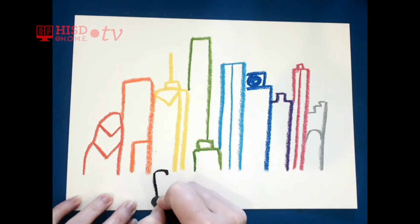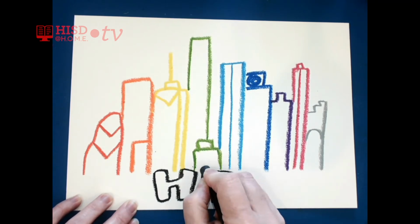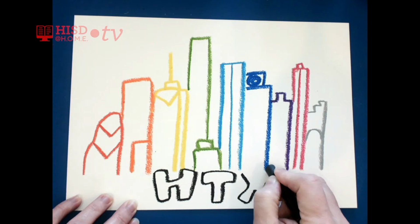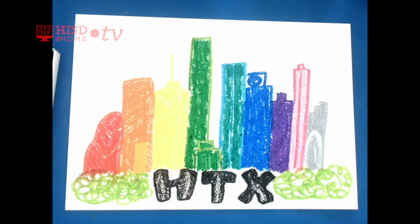I'm going to add some bubbly letters, just three letters, an H, a T, and an X. That stands for Houston, Texas, or HTEX. Can you make your letters bubbly like that? And now I'll add some color and some trees because Houston is full of trees.